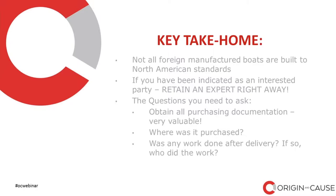So, not all manufactured boats are built to North American standards. It's very important. Boats in Europe tend to be, but if you go to the Far East, they probably are not. If you've been indicated as an interested party on a boat loss, retain an expert right away and show up to all examinations.